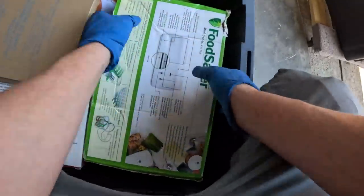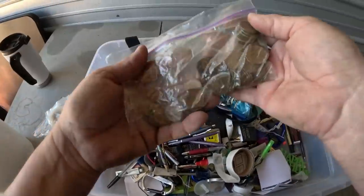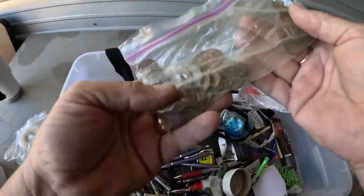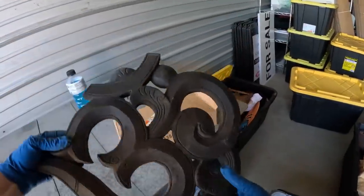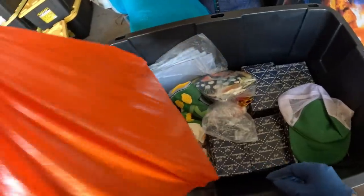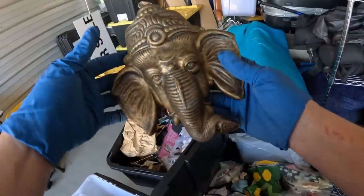Oh, this is good right here. Oh, guys, look. Look at this. We got some money. Food Saver. Made in Nepal. That's actually a really neat piece. Ooh, this bag's got some weight. That's neat. Little elephant. That's a little different.